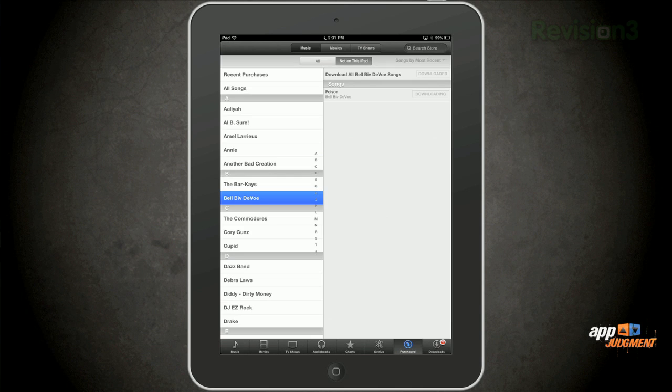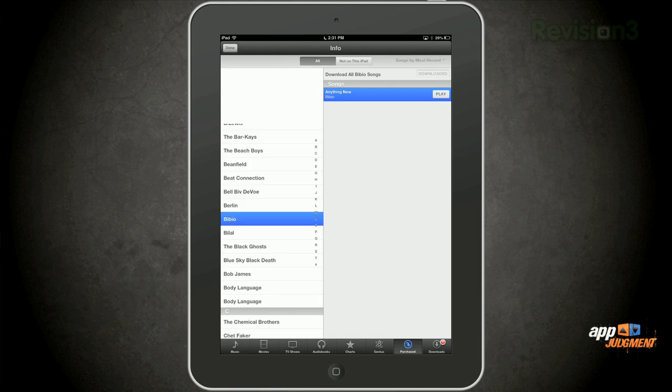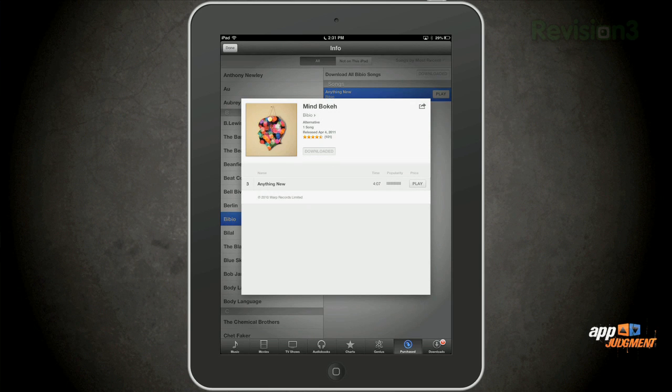iTunes now has preview history, complete my season, complete my album. This is if you've purchased individual episodes or songs on your device. It'll now fill that up just like you could on your desktop.